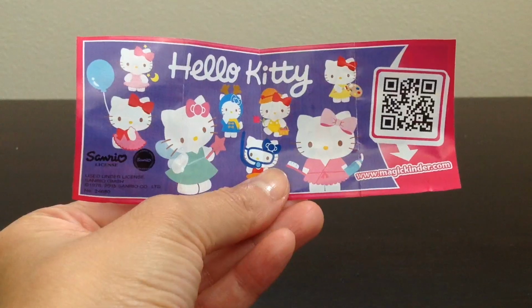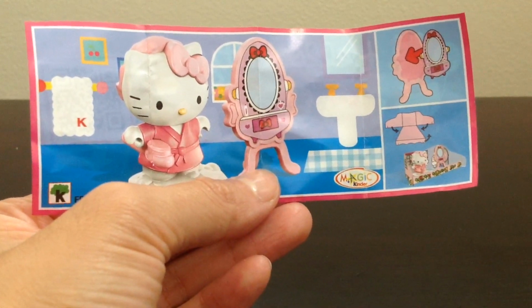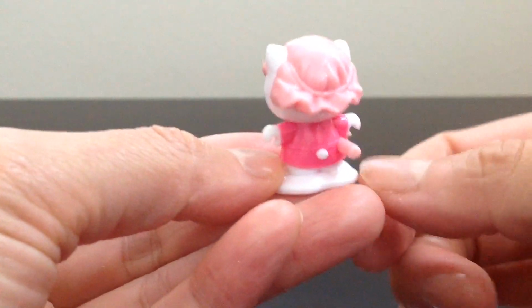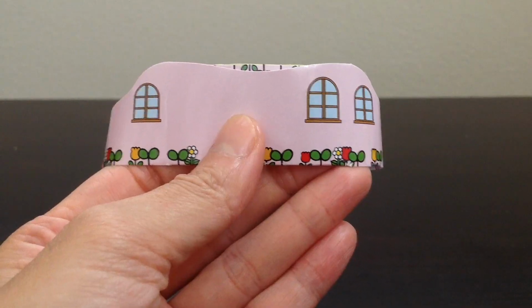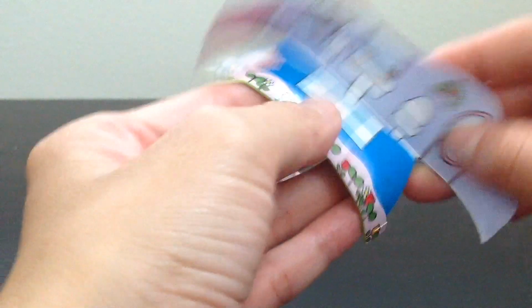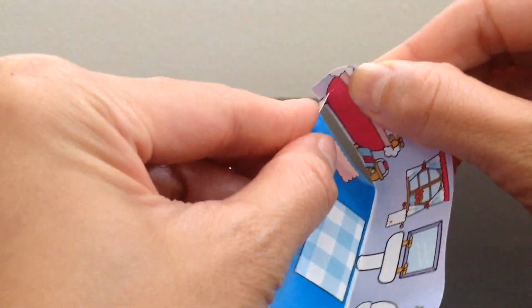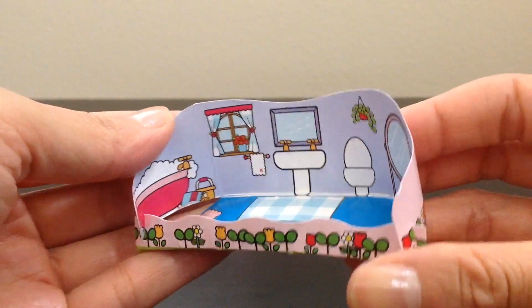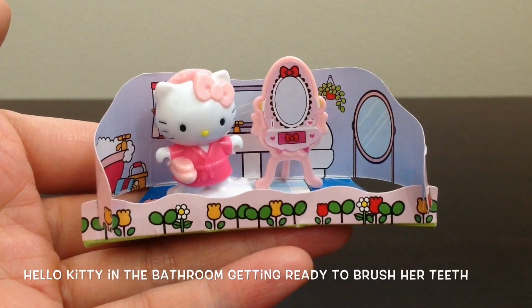Looks like we have a pink Hello Kitty and something pink fell out. Which one could it be, guys? Ta-da! It's Hello Kitty holding a toothbrush, standing next to a pretty pink mirror. Here is Hello Kitty, guys, in the bathroom, getting ready to brush her teeth.